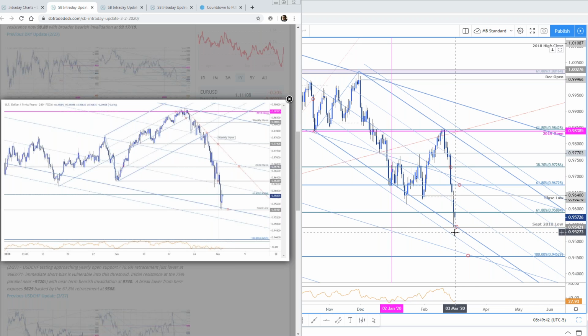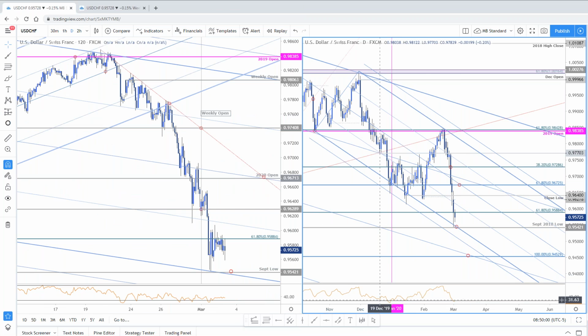So it's very similar to what we're looking at with the euro, right? Could see a little bit of a rebound, could see a little bit of a kickback in the euro. Bearish invalidation is 96.70, 96.73. So as long as we stay below the median line, essentially, I still favor the downside, but the risk for a little bit of recovery is there.